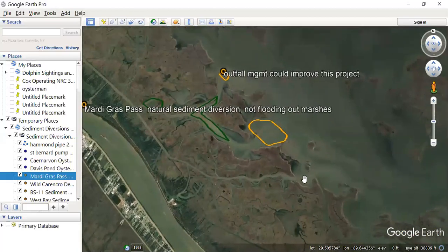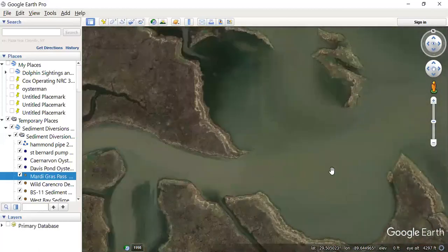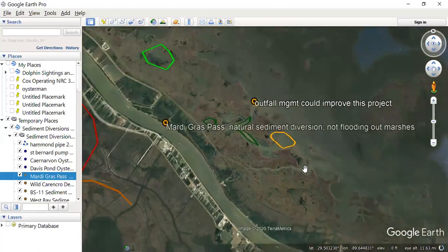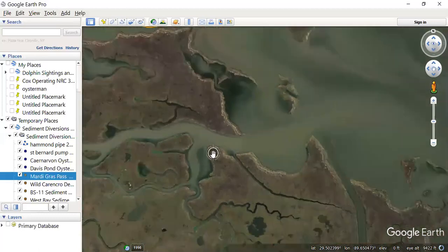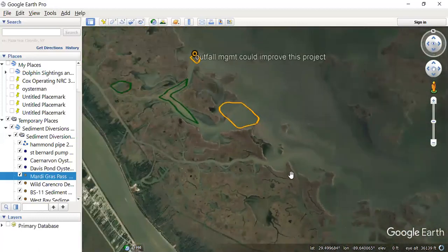So I might add another, we could build terraces in here for a similar reason, even though this is a navigation feature. So there's tugs in and out of here. So you'd want to, but if you just restricted the flow a little more, you could get some good marsh nourishment, land building in this area.